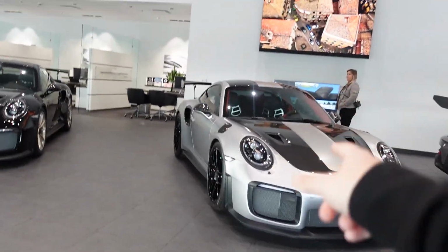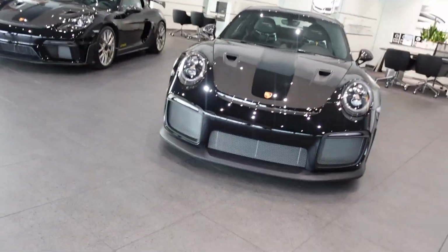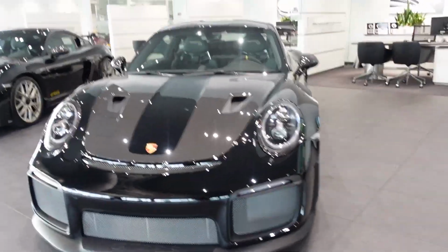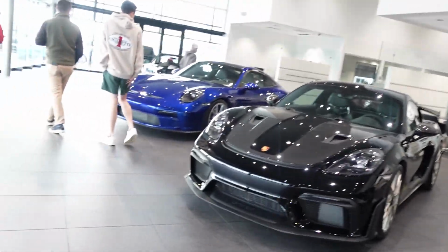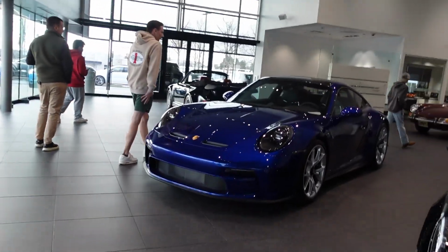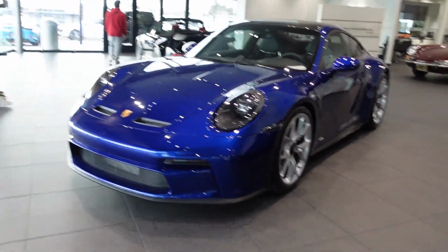Wow. As well, we got a GT2 RS with a partially red interior, which is actually pretty rare on those cars. Another GT2 RS here. Both of these are Weissach cars. This one with the bronze accents. And then a matching GT3 RS over here with the bronze wheels. Also Weissach package. Beautiful GT3 Touring over here. Looks like it's finished with carbon ceramic brakes, carbon roof, pretty blue.